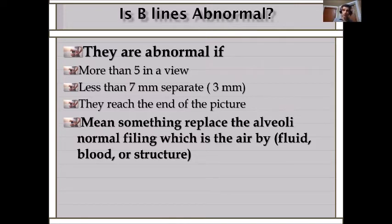In addition, there is something happening in the alveoli. If they are 3 millimeters separated, they represent pathology of the alveolar wall or the septi. If they are less than three or confluent, they represent the wall, but something also happened to the alveoli. The alveoli can be filled with fluid, can be filled with blood or other problem. Now, is that clear?